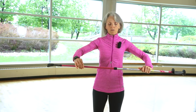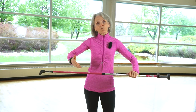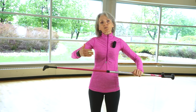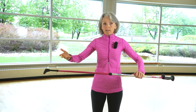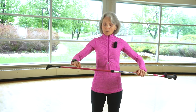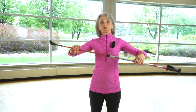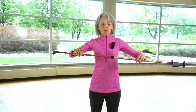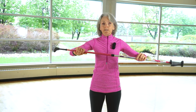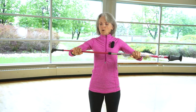So the standard practice, if you're just starting out with Urban Poling, is to start your pole length 2 inches below your height. So I'm 5'6", so I'm going to put my pole at 5'4". And then I'm going to turn it the opposite way, and again, just following the instructions, maybe 2, 3, 4 times you're going to twist. You don't want to twist it too tightly and put more pressure on it.